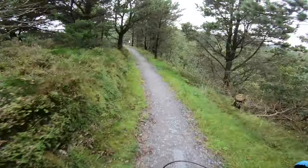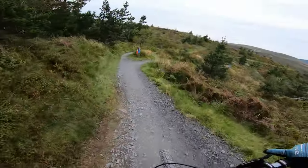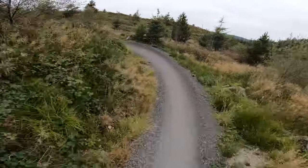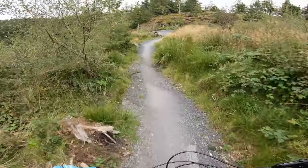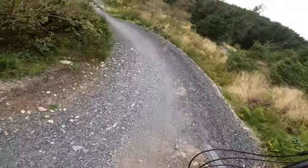And here we go. This is where the trail starts. So they split off here. So you go left for the blue. And the roller coaster begins.